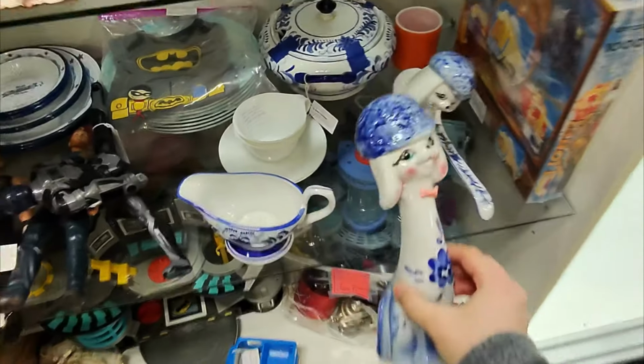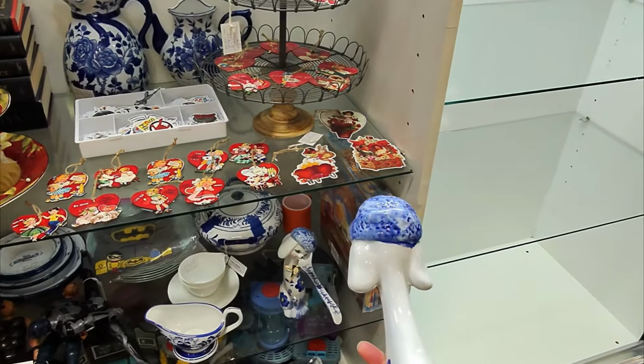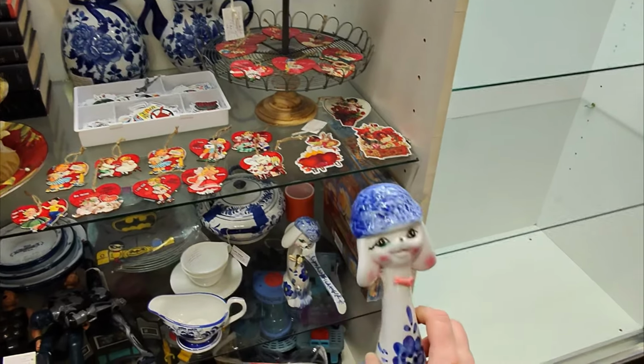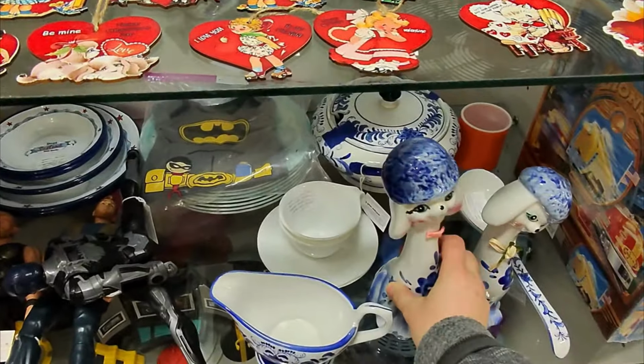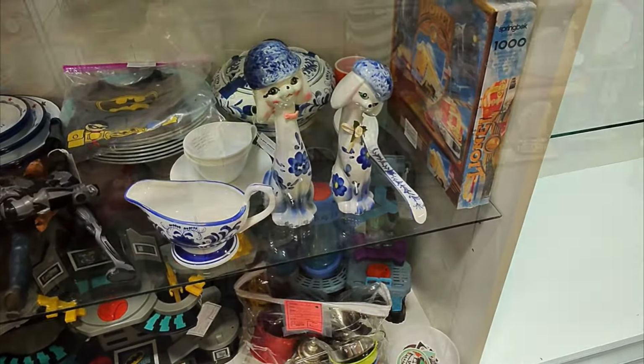So, and then down here, cute little puppies. They were $25 for the pair. I thought they were cute. I love the little berets, and the bottom said made in China. So even though I think they are vintage, they're more modern vintage. Not as vintage as most vintage, I guess I could say.